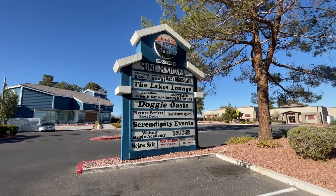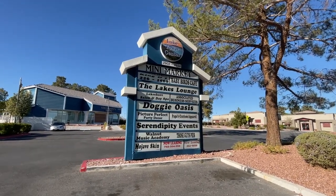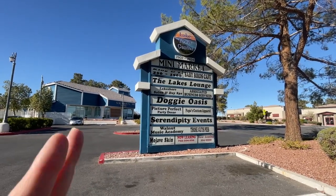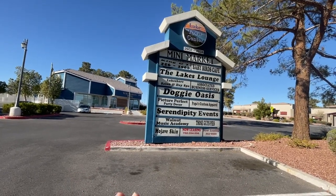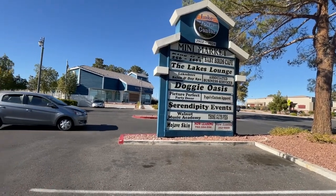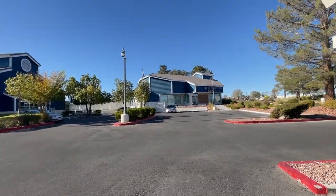Lake Town Center. You have a mini mart, Baby Birds Cafe, King and I, the Lakes Lounge, Lakeshore Salon and Day Spa, Doggy Oasis, Papa's Custom Apparel, Picture Perfect Party Decor, Serendipity Events, Walnut Music Academy, Those Guys Pies, Mojave Skin. It's kind of hard to imagine that all that is in here.